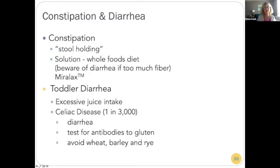Okay, so stool holding is a problem. This usually starts when they eat food. Sometimes kids are fine, and at 6 months you give them those first bites of carrots and then they don't go anymore. A lot of kids do this.